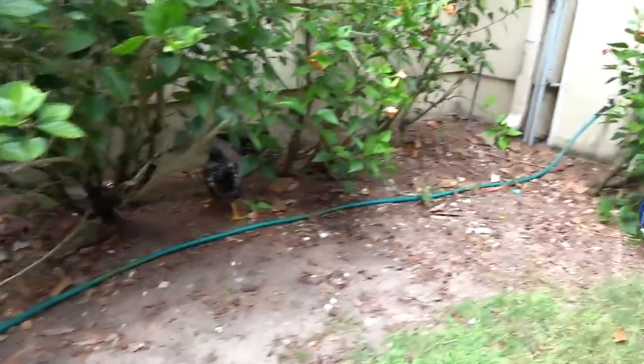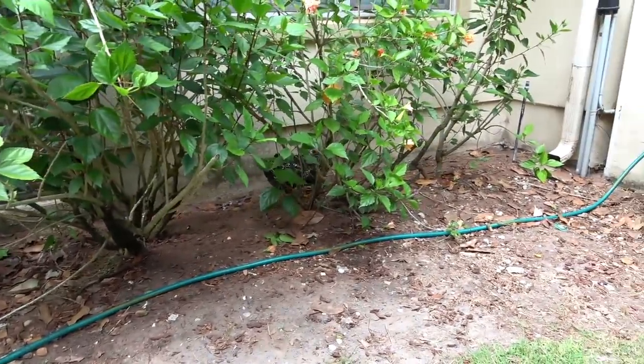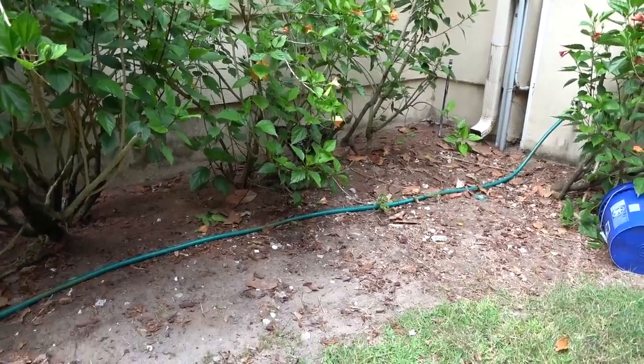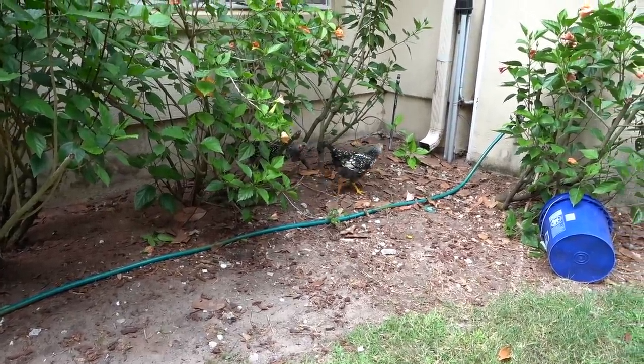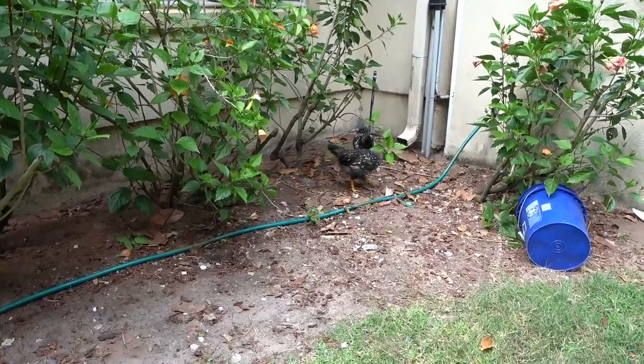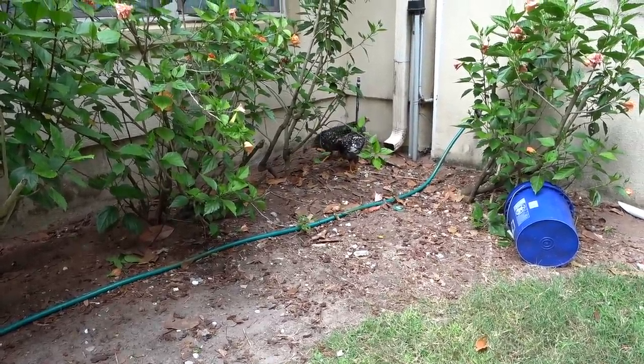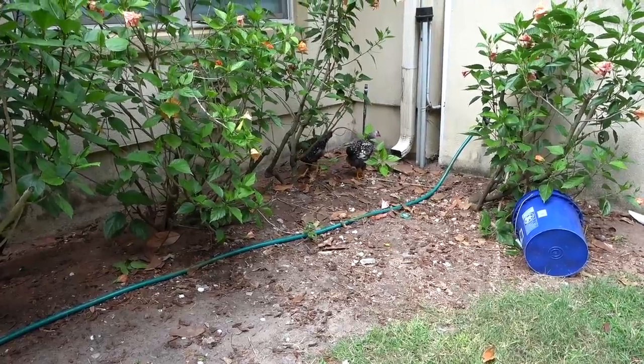And then I got these two chickens, and they like to free roam, but they're still really freaked out by humans because I let another chicken raise them. I didn't raise them myself, so now they just don't like humans. When you raise a chicken from the time it's a baby, it'll actually be okay with humans.